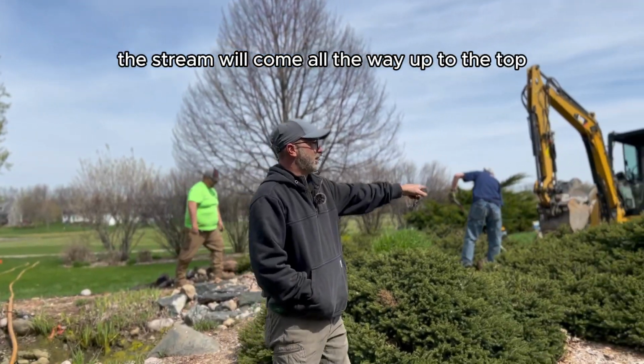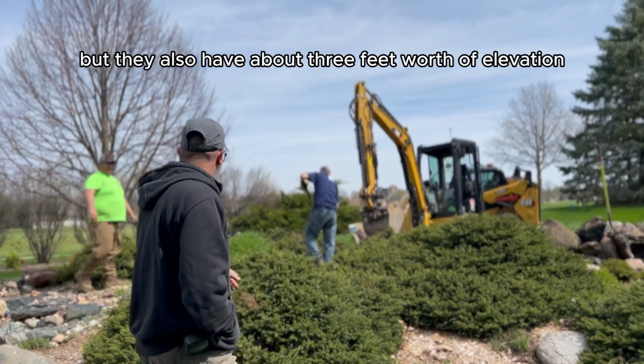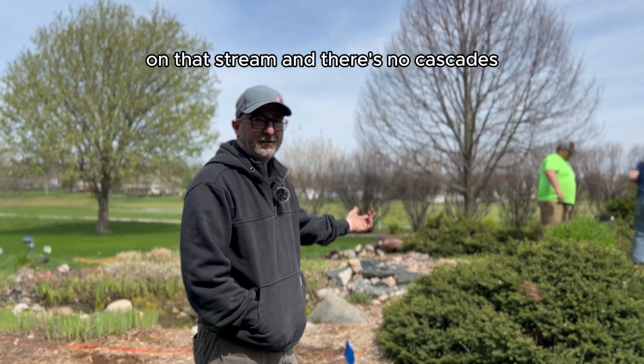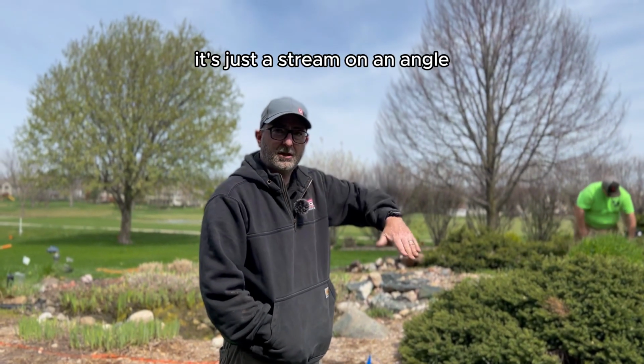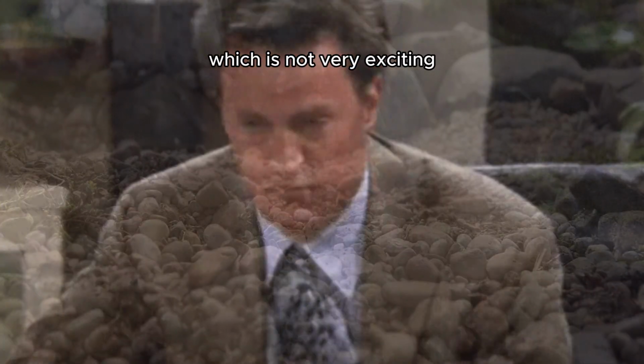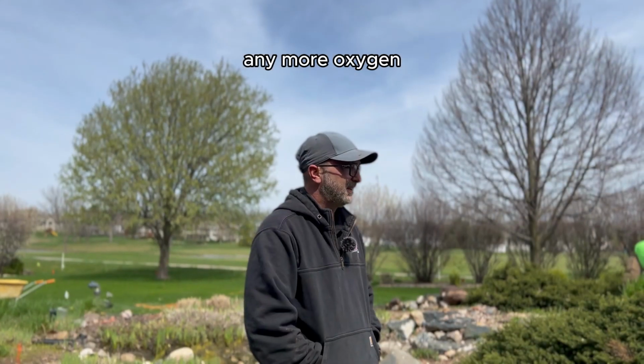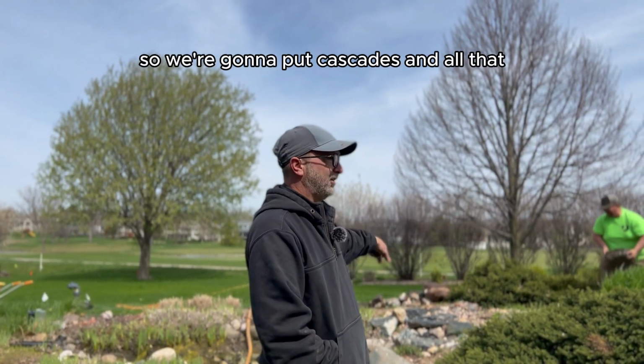And then the stream will come all the way up to the top, but they also have about 3 feet worth of elevation on that stream, and there's no cascades. It's just a stream on an angle, which is not very exciting. It also doesn't provide any more oxygen. So we're going to put cascades and all that.